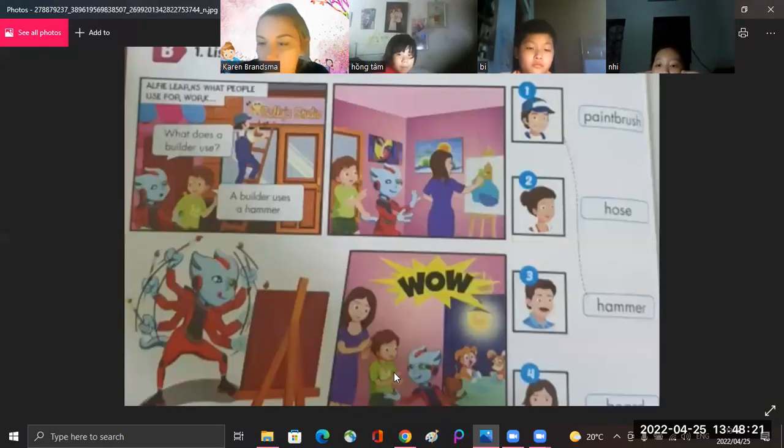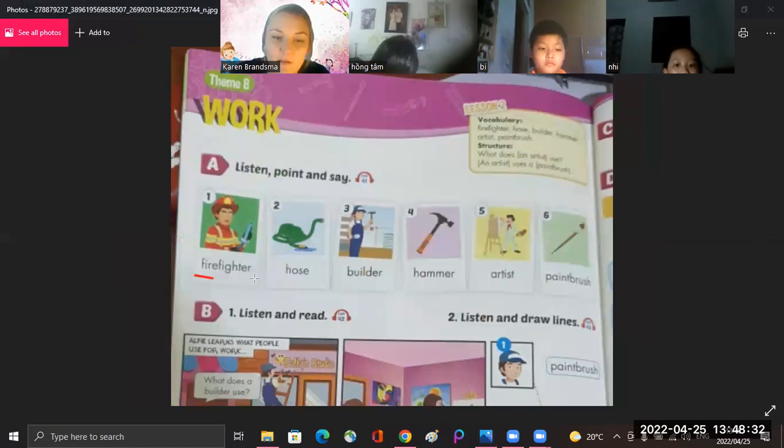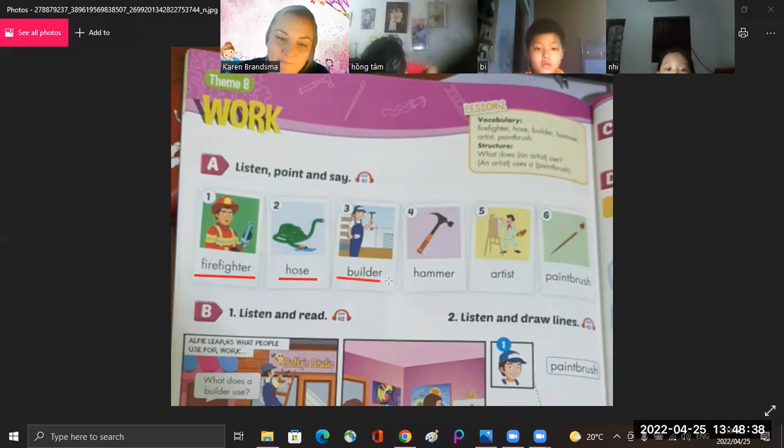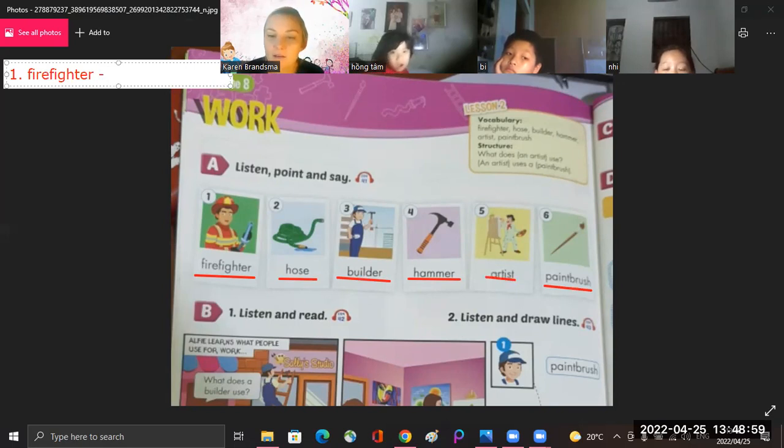Okay, we're almost done. We've got 10 minutes left. Let's see. We're going to make sentences. B, can you read all of these for me? Firefighter, hose, builder, hammer, artist, painter. Okay, let's make sentences. Let me just move this here. Firefighter, hose. Builder, hammer, artist, pen, purse.